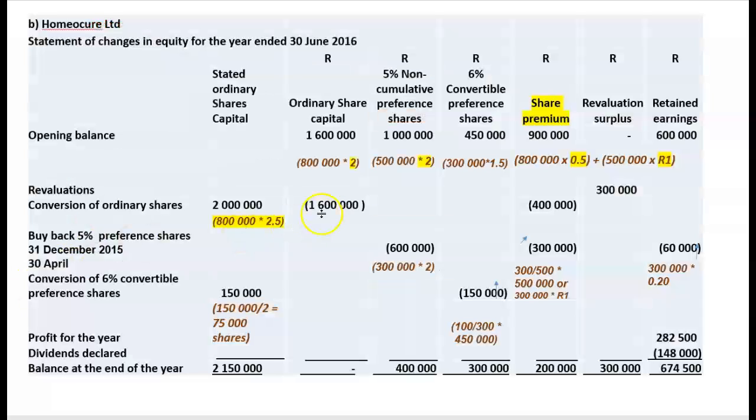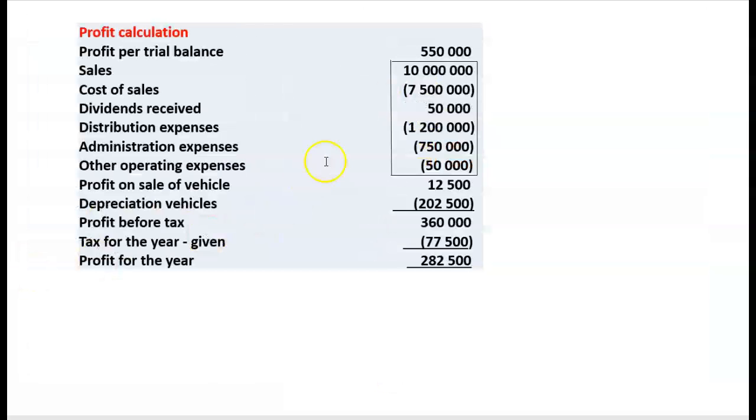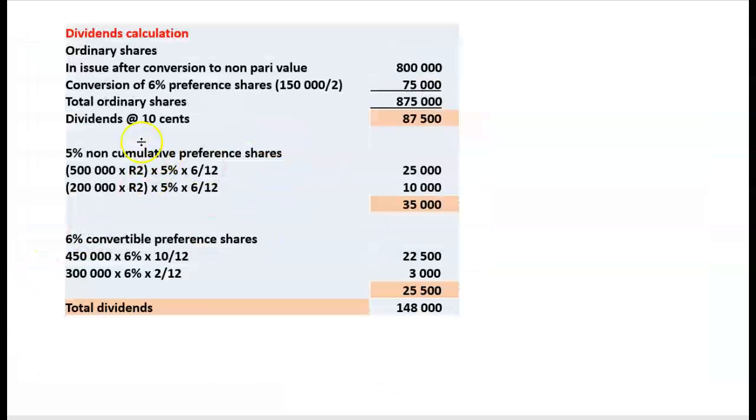What is then our outstanding capital amount? For the rest of the year, our outstanding capital amount was 400,000 times 5% for the remainder of 6 months for the year. 400,000 times 5% for 6 months, 10,000. Total pref dividend on the 5% non-cumulative shares, 35,000.